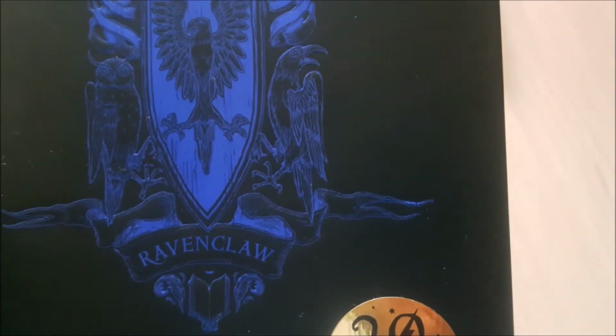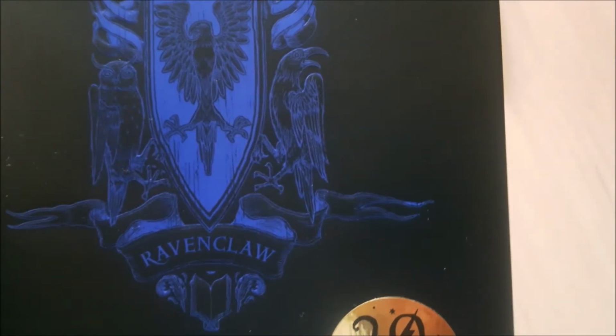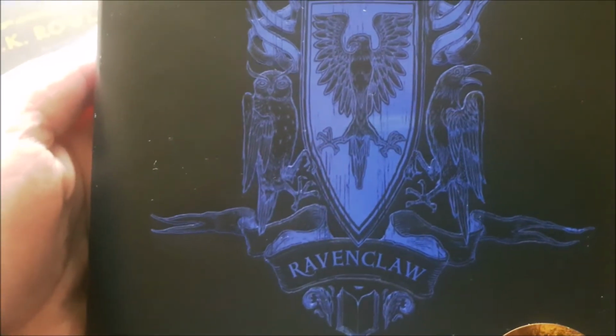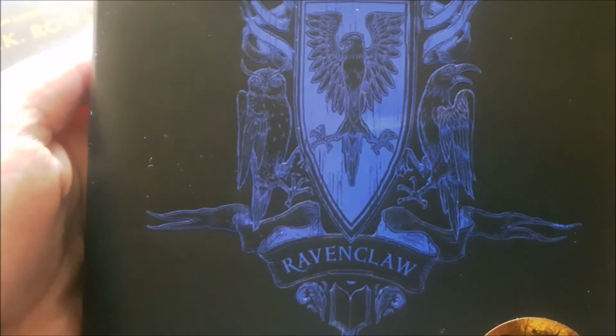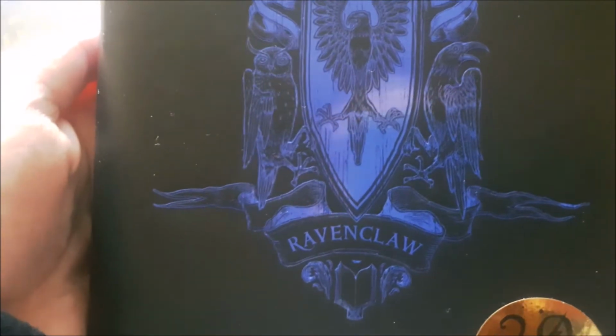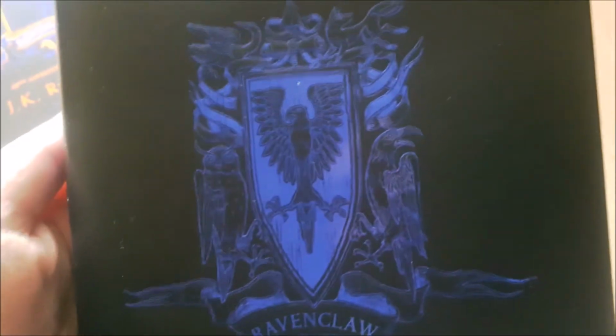Here on the side you have a raven, which again fits to the house of Ravenclaw. And then here you have an owl, which also fits because obviously owls stand for wisdom. And there it fits, that is on the book of Ravenclaw. Yeah, those are most of the details you have here.